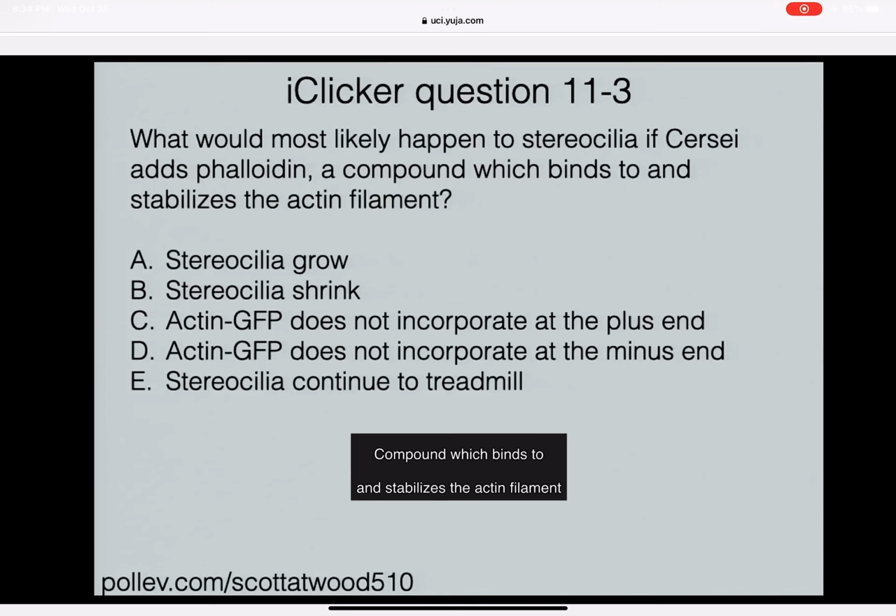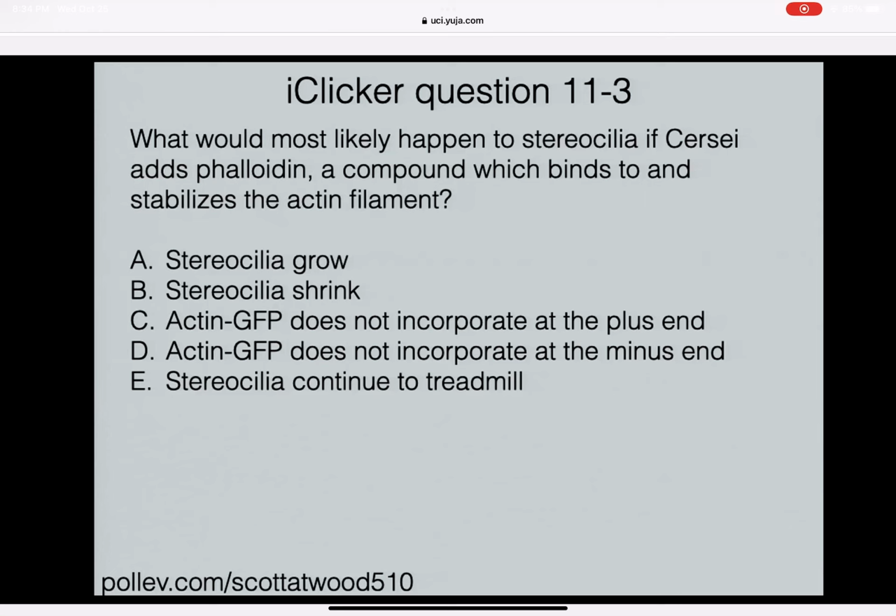What would most likely happen to stereocilia if Circe adds phalloidin, a compound which binds to and stabilizes the actin filament?